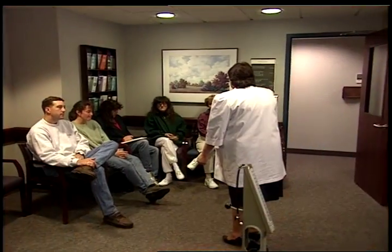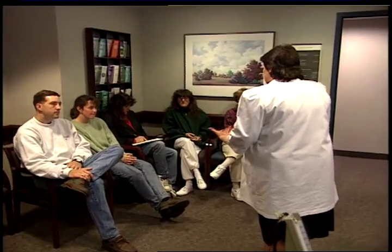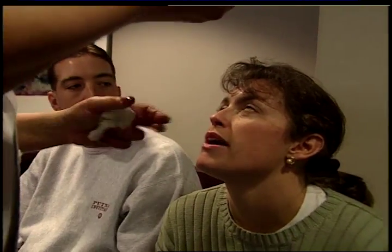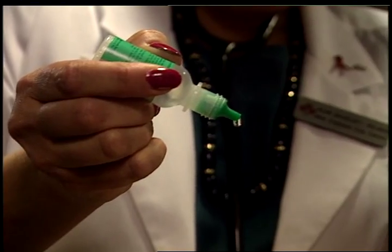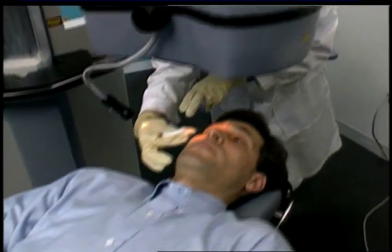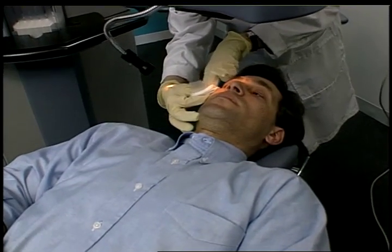On the day of treatment, the patient should be accompanied by a friend or relative, or should make arrangements to be driven home. Prior to treatment, you can talk with the doctor to review any questions you may have. Once you're ready, eye drops are administered to numb the eye. After the drops have had a chance to take effect, the patient is led to a treatment room and positioned in a comfortable chair underneath the laser.